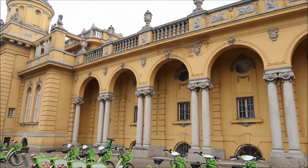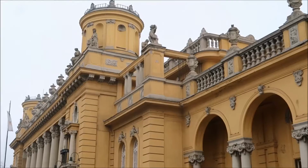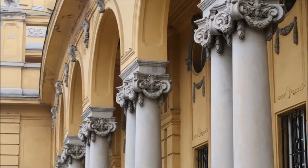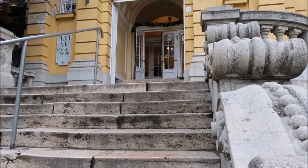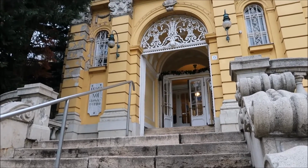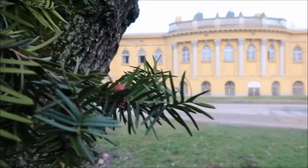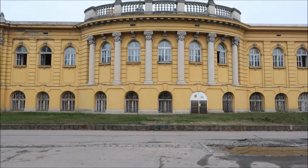What's a visit in the city of spas if you haven't gone to the thermal baths? Yes, this is Szechenyi Thermal Baths, the largest medicinal thermal bath in all of Europe. It is also in the city park, and the nearest metro station is literally just across its walls, and that is Szechenyi Fürdő metro station.